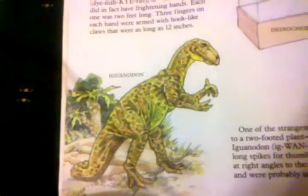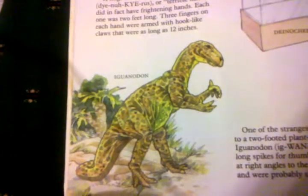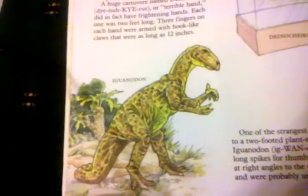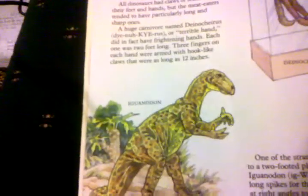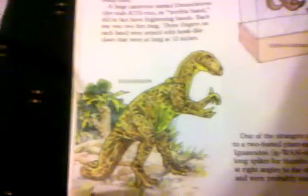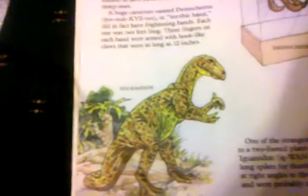One of the strongest claws belonged to a 2-footed plant eater named Iguanodon. It had long spikes for thumbs. The spikes grew at right angles to the other 4 fingers and were probably used as weapons.